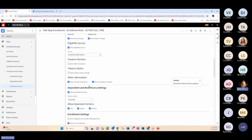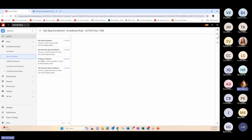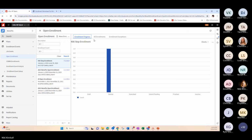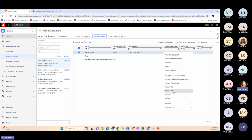What you actually have to do in the troubleshooting piece is with that open enrollment, you will have to remove this, delete this, and re-add them as an enrollment, because it takes a snapshot of the enrollment when it creates. So any changes, when you're testing, you'll have to delete it and re-add it to see the changes happen.